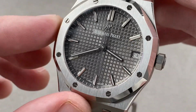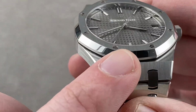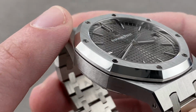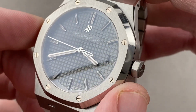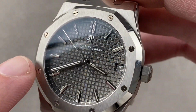The bezel, designed by Gerald Genta in 1972 to evoke a vintage diving helmet, is actually round inboard and a rounded-out octagon on the outside. Now it has vertical satin finish on its top and a sharp break between the polished and rounded faces outboard. The bolts themselves, and they are bolts, not screws, are made of white gold, so you can see that warmer white gold tone in contrast to the silver of the steel, and then they're perfectly aligned all the way around.